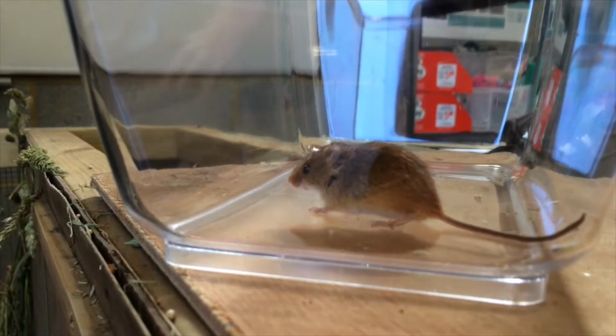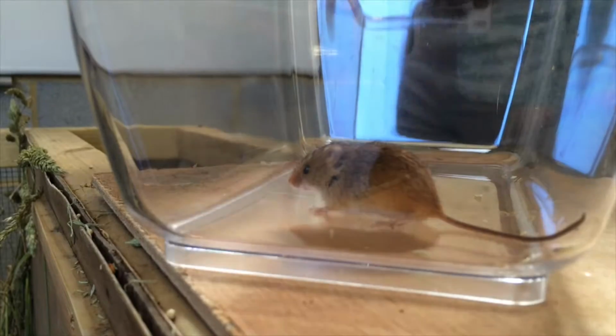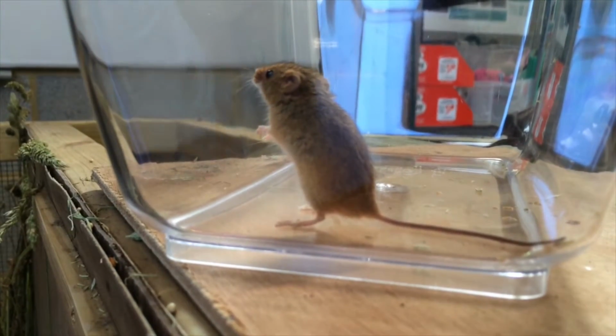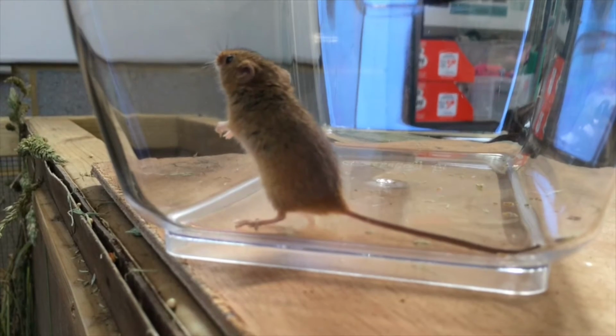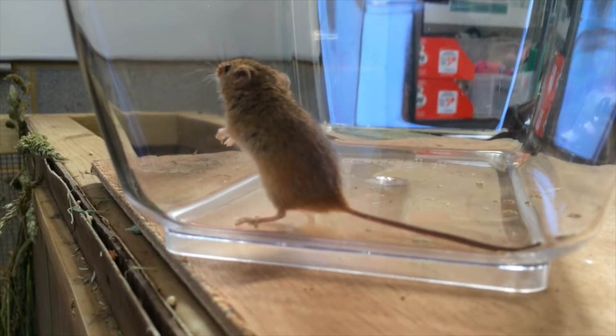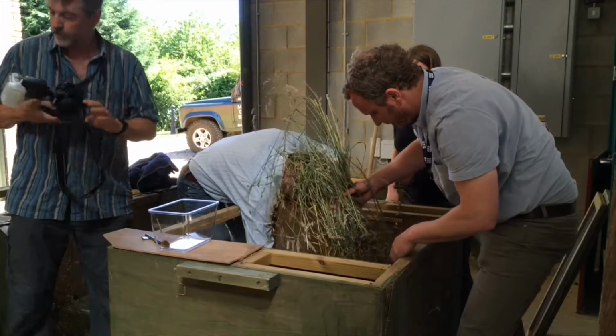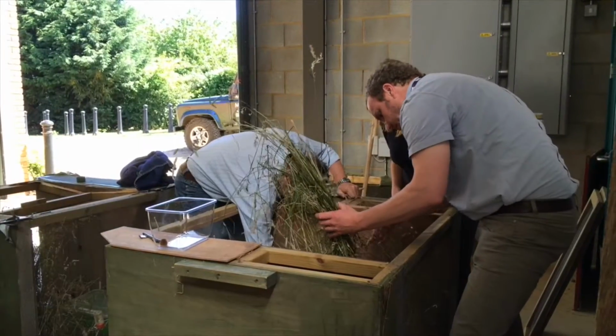These lovely animals have been bred in captivity by PhD student Emily Howard Williams, and today they'll get their first taste of freedom. After their release, Emily will be testing some innovative means of keeping track of each individual. But why go to so much trouble? Emily's supervisor, ecologist Dr. James Littlemore, explains.